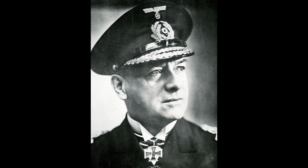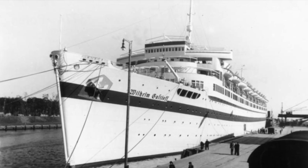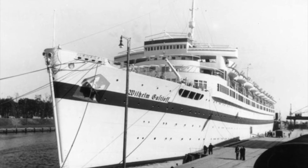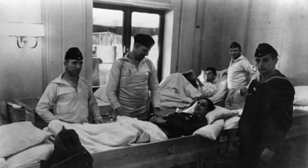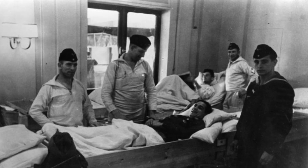In September 1939, the Wilhelm Gustloff was used as a hospital ship for the German military. For example, the vessel transported wounded German soldiers back from Narvik in Norway.